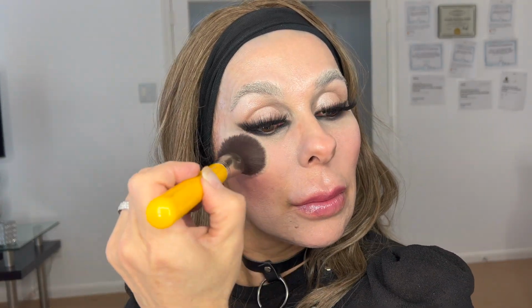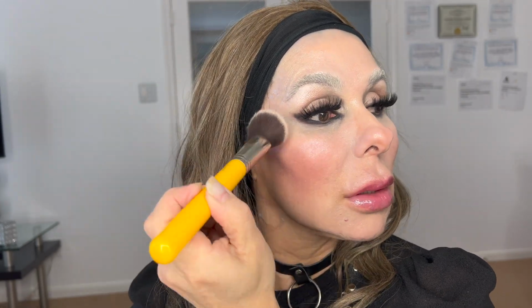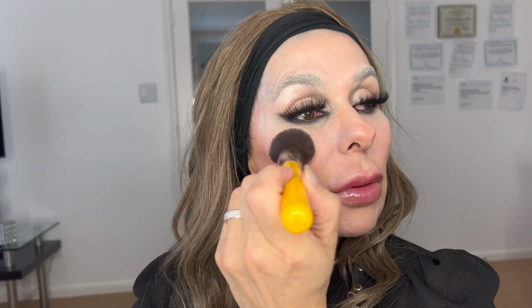So as you see, with the foundation, you just go over and remove any harsh line or excess of the product. And again, when you have excess of the product, you don't have to worry about it. Just go with your foundation brush, and with the leftover on the brush, you just soothe the edges, okay?